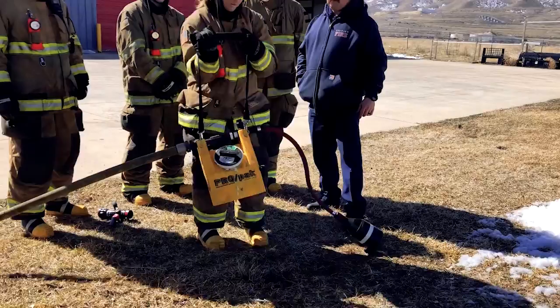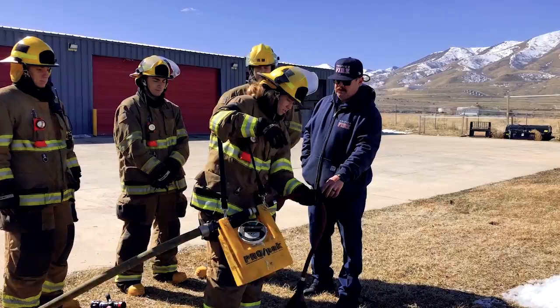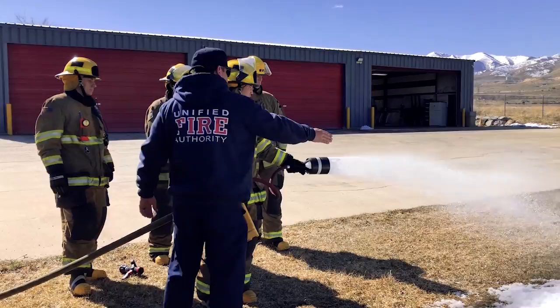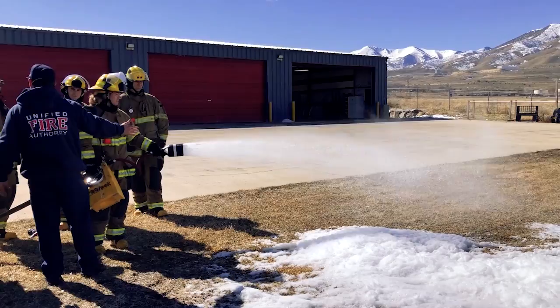We have them learning it because that's our primary way out in the field and operations for distributing foam on anything from a dumpster fire, car fire, vapor suppression, or just any sort of mop up, whether it's grass fire or house fire. And this is something that the recruits are really getting used to as we move along through camp.